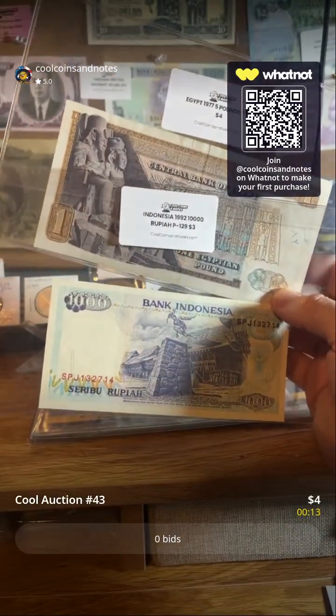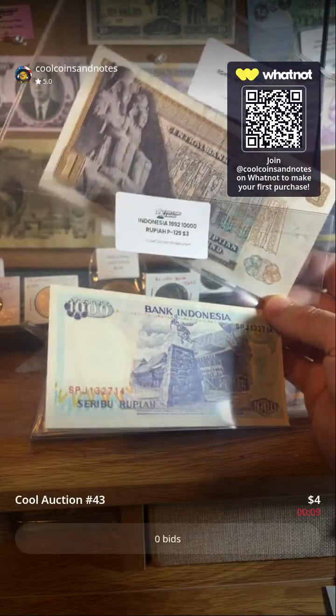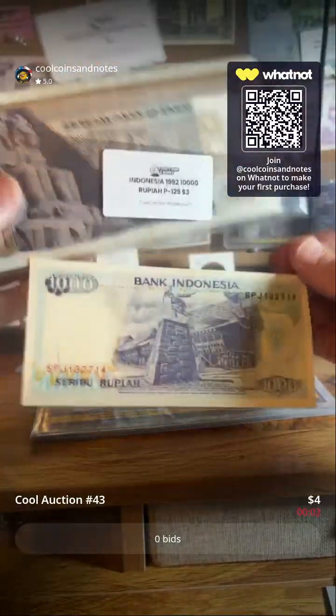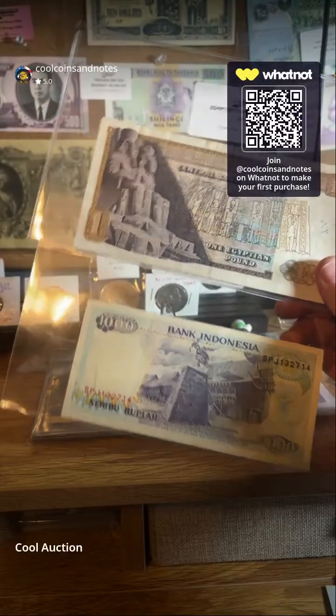Here's Indonesia and Egypt, a 1977, 5 pounds. And then you've got the 1,000 rupee there as well. 2-note lot, Indonesia and Egypt.